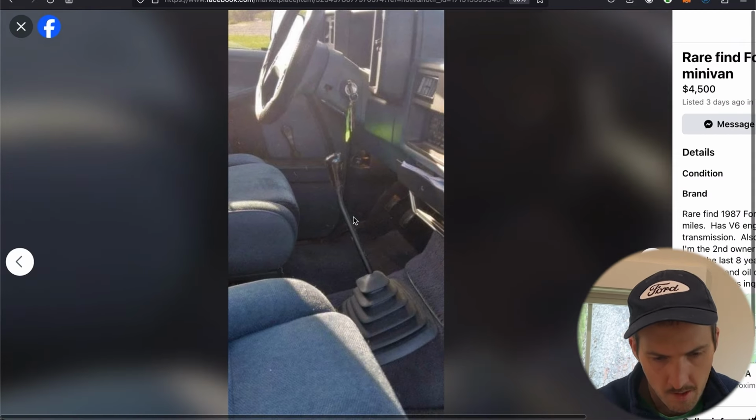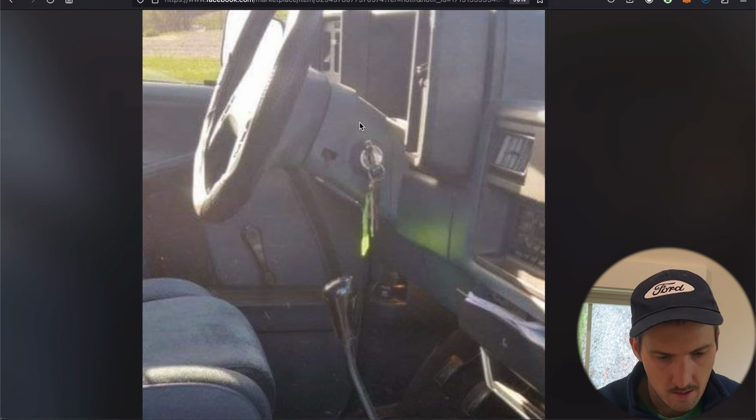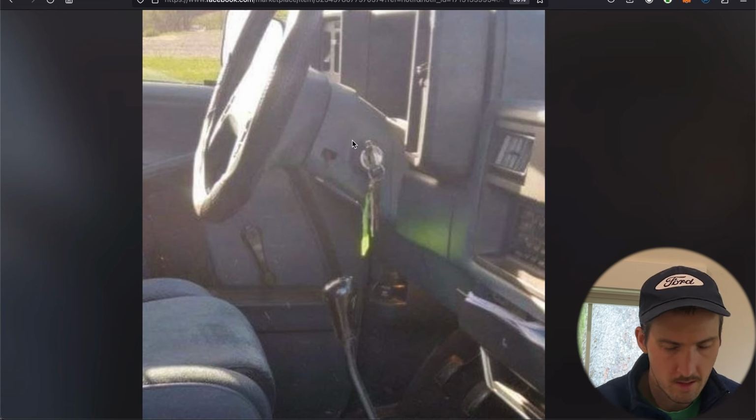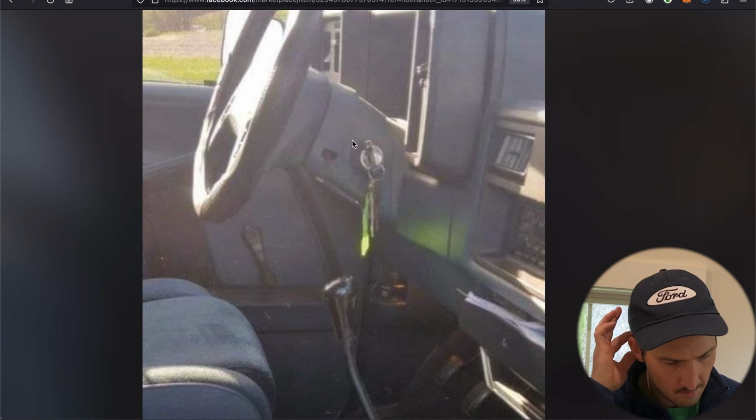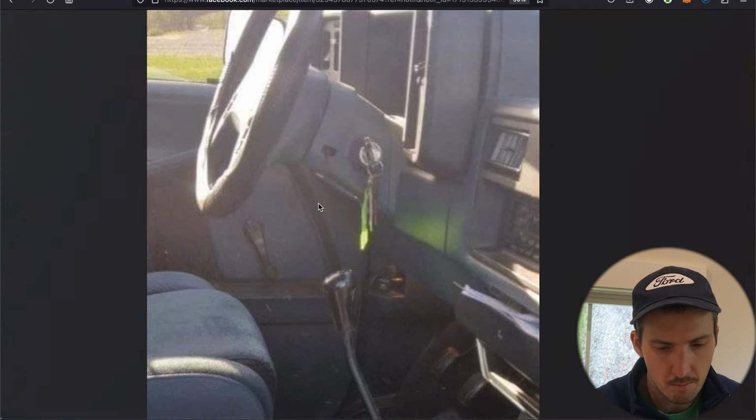Still a 5-speed, but I think it has a different serial number to it. Obviously, you can see all blue interior. The blue interior is lovely. Your steering column cover is intact. It's not on my 86, so that's a piece that is... And to actually get it on, I think you have to remove the wheel. So the fact that that's on there, if you're looking for a totally complete Aerostar, is a nice touch.